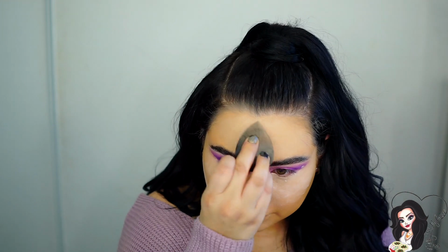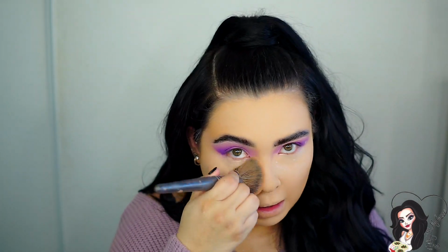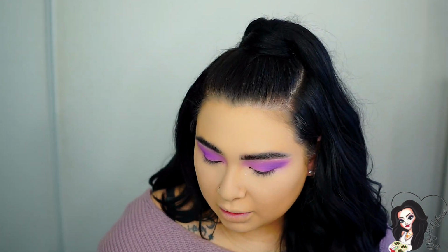So I'm just applying setting powder everywhere I apply the concealer. Then I go with a Morphe brush and I just go ahead and set the rest of my face. I like using a brush for the rest of my face because it feels like it doesn't cake on the setting powder. I just want to bake wherever I concealed. All right. Next up, I'm going to go ahead and apply the bottom lash line eyeshadow.